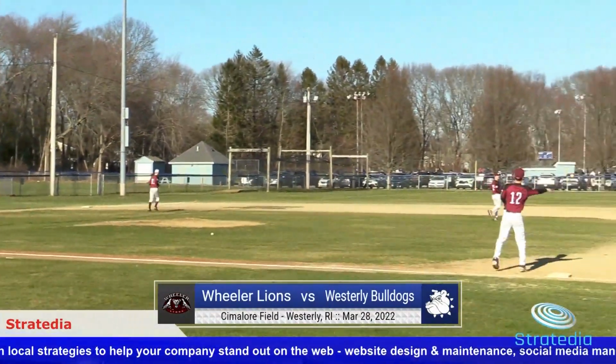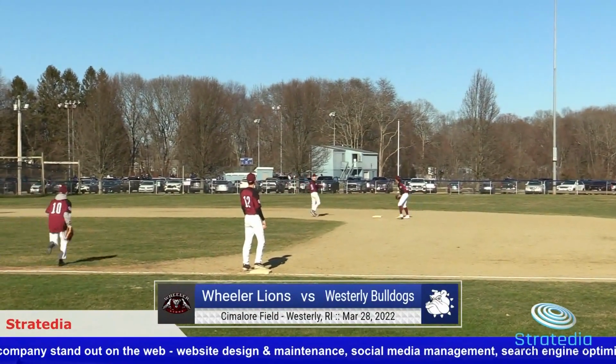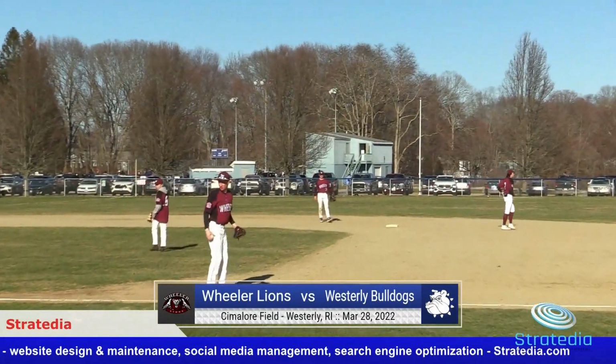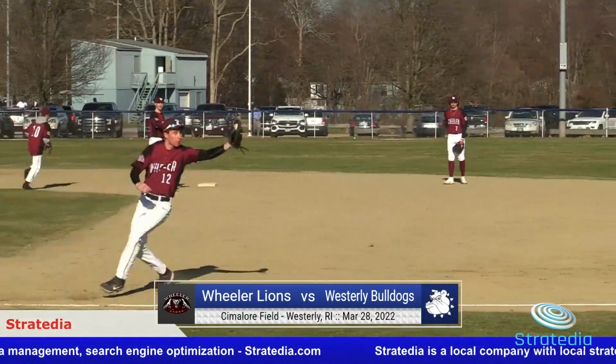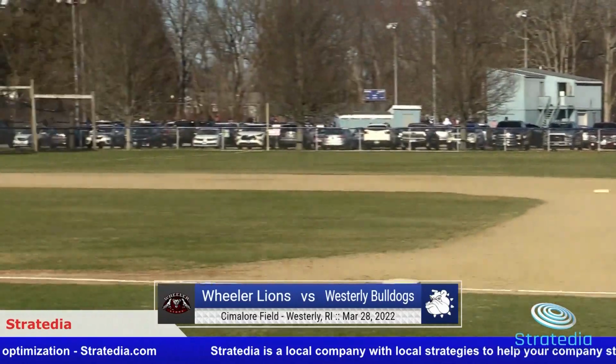Everything comes down to pitching in games like this. Neither team is going to wear their team down on pitching in a scrimmage. So if either team is forced to go to the bullpen too often, too quick, that's what would make a game end early. But back on the hill for the second inning is Bergel for the Lions.